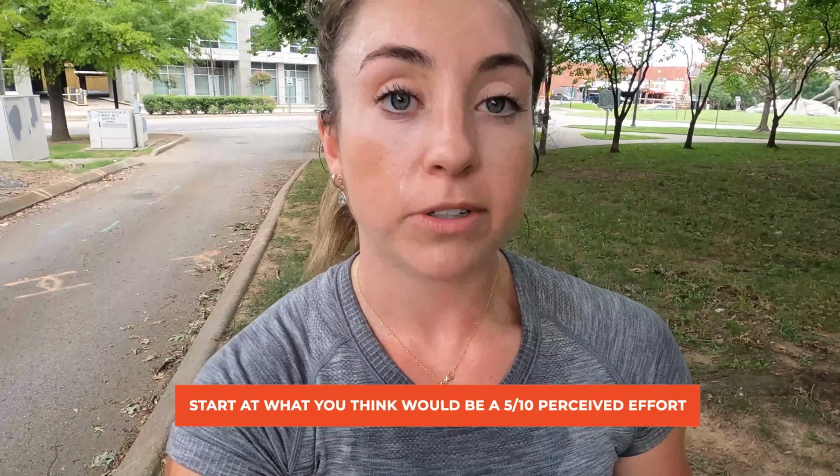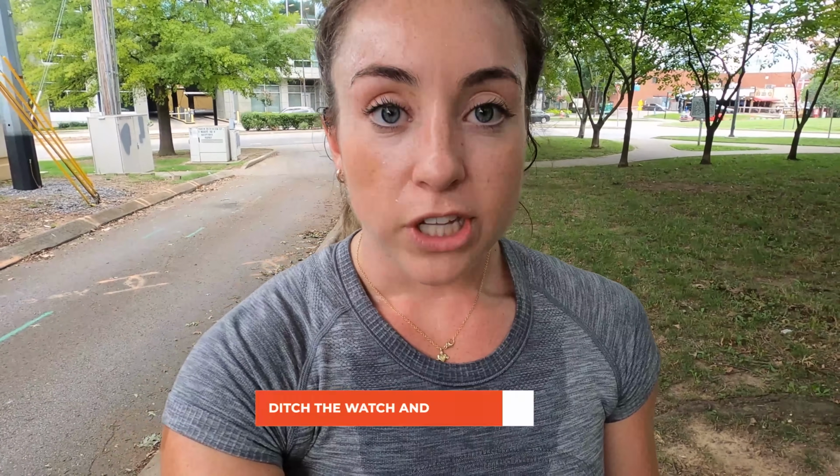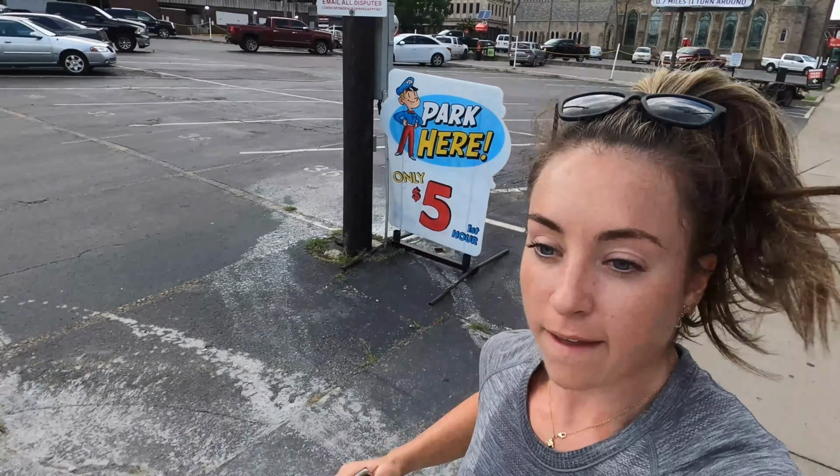So when you're in the heat, your 100% has to change with you. What I suggest is when you go out for that run, I want you to start at what you think would be a 5 out of 10 perceived effort. That is super, super slow relative to your normal starting pace. I want you to ditch that watch, stop looking at the time, and go off a feel. What does 5 out of 10 feel like to you, and build from there. On that first couple minutes of the run, does it feel super easy? Even in the heat initially, you just feel like you're just slogging? Fine, pick it up. If it feels too fast, drop it down then while you still have time to set the pace.